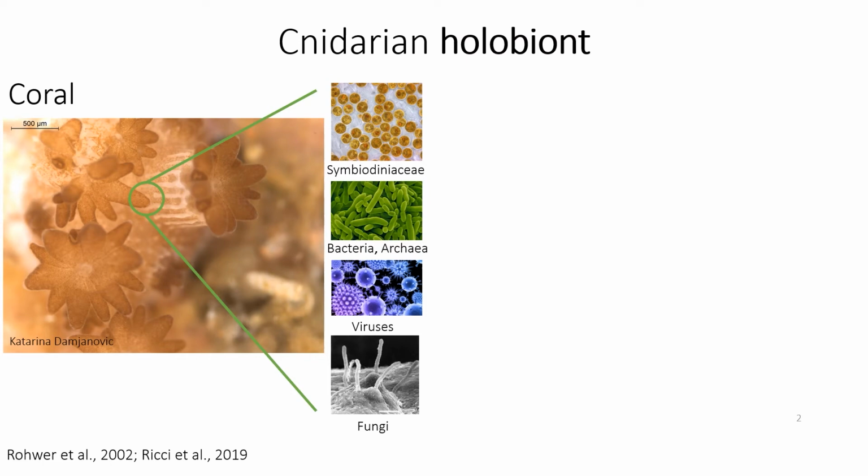I'm going to start by introducing the main characters in this story. Cnidarians are largely marine animals and include corals, as shown here, hydras, jellyfish, and sea anemones, among others. Today I'm focusing on corals and sea anemones. These organisms are holobionts and would not survive without the relationships they form with other microbes. These microbes include an endosymbiotic algae of the family Symbiodiniaceae, bacteria and archaea, viruses, and fungi.